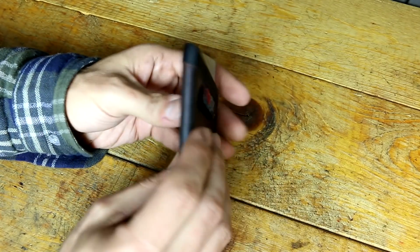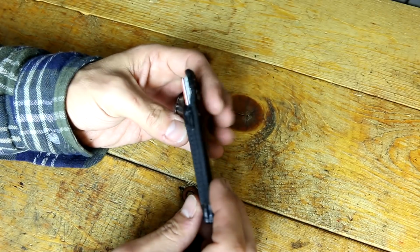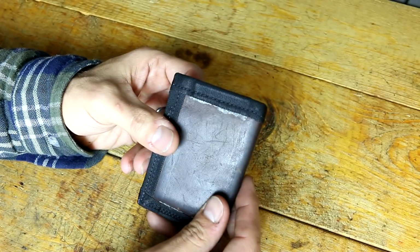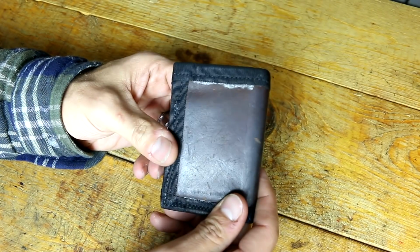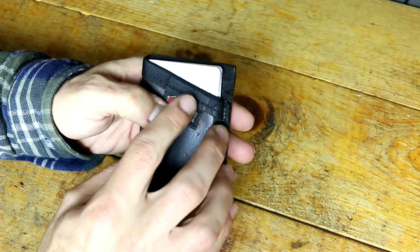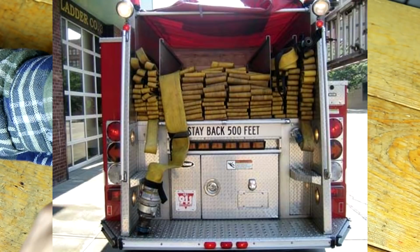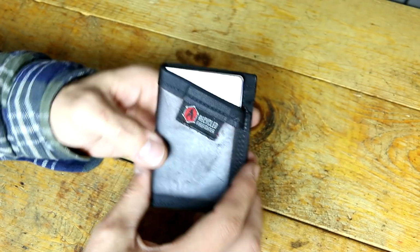Now, this is one of those tiny little wallets. I have had this for years and years and years. I'm not sure how long, but the guy had just started making these when I first bought this one. This was the recycled military boot leather version, which is basically this leather with the nylon border around it. Most of them are made from recycled firefighter hose. Those great big huge hoses that they use on fire trucks. That is very tough stuff. And he started making wallets out of those.